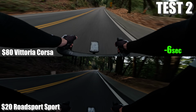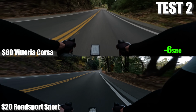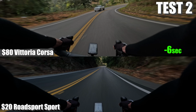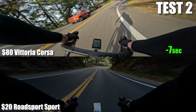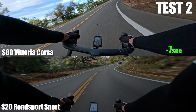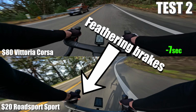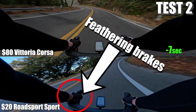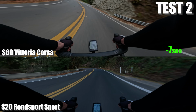This corner we're approaching right here, this right-hander, it's the second kind of hairpinny thing. And folks who know Highway 9 locals, comment down below your favorite corner up here. This one's mine. You can really lean into it. So you can see me kind of leaning into it here in the upper camera. That's the Vittoria. And then, moments later, can't really tell a difference, but the confidence was there. Trust me, on the day, on the upper camera, I was feeling a lot better on the Vittorias.